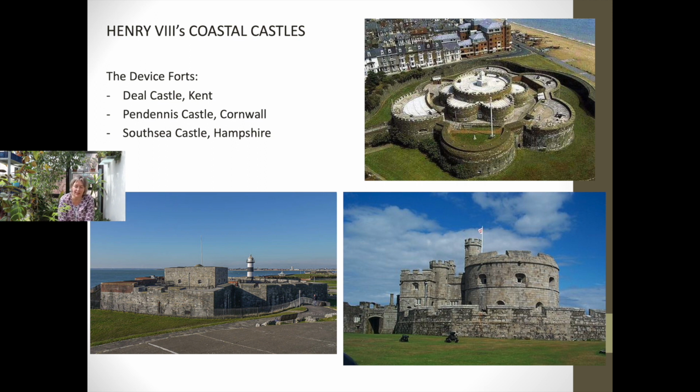And to be prepared, Henry VIII started building those new modern coastal castles, less spectacular than the medieval castles, but better equipped to modern warfare, to the cannons and new siege techniques. So they are in the south, of course, along the coast next to the English Channel. So the so-called Device forts such as Deal Castle in Kent, Pendennis Castle in Cornwall, and Southsea Castle in Hampshire. Sometimes they used parts or fragments of older fortifications, sometimes they were built anew, but as you can see, they are more regular in their form, and they are better equipped to the modern, meaning 16th century modern warfare.